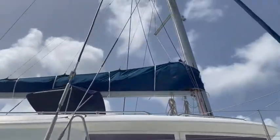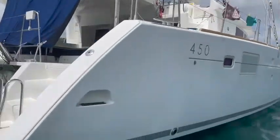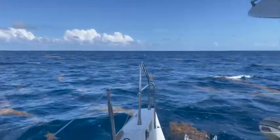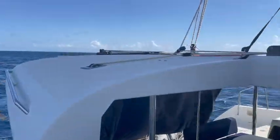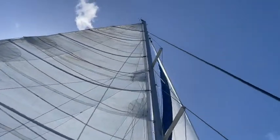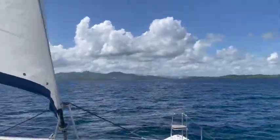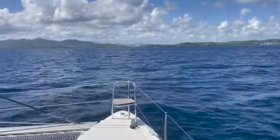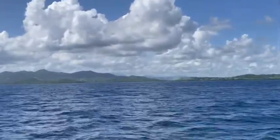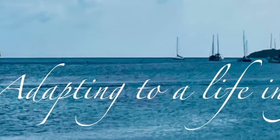So look at that. Living on a sailboat is quite an adventure, one definitely worth sharing. We hope that you enjoy this journey with us as we are slowly adapting to a life in flow.